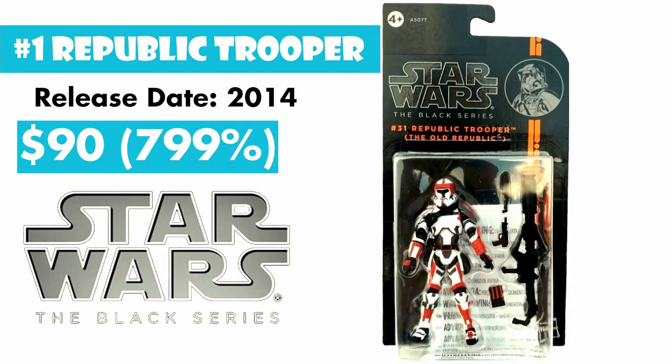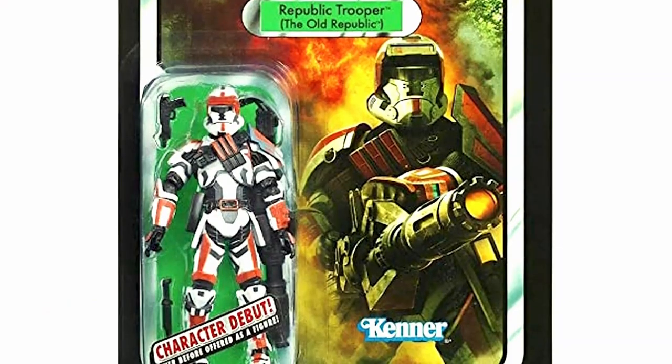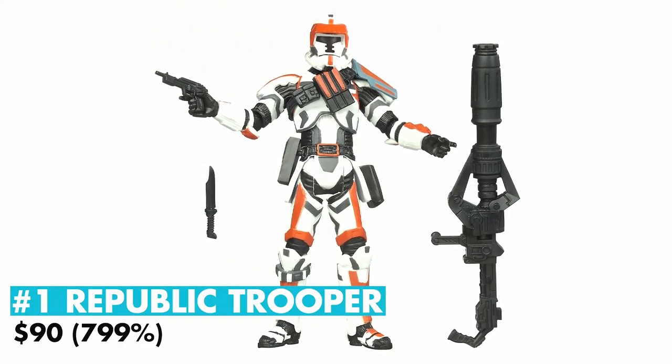Coming in at number 1 is the Republic Trooper. Released in 2014, he goes for about $90, which is, drumroll, a 799% increase over its initial retail price. This is a repaint of Vintage Collection figure number 113, which goes for over $200, so this is a good alternative if you want to save some cash.